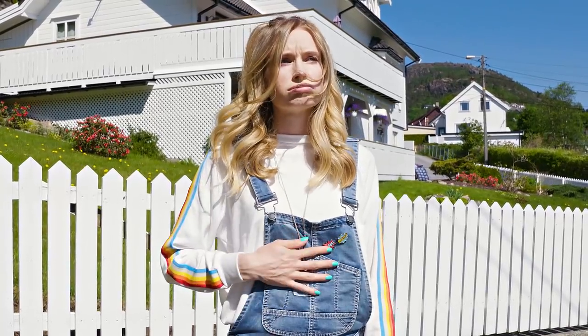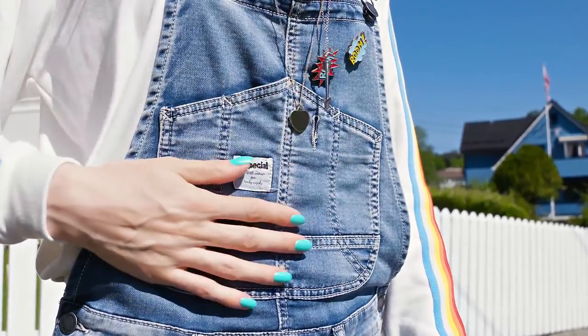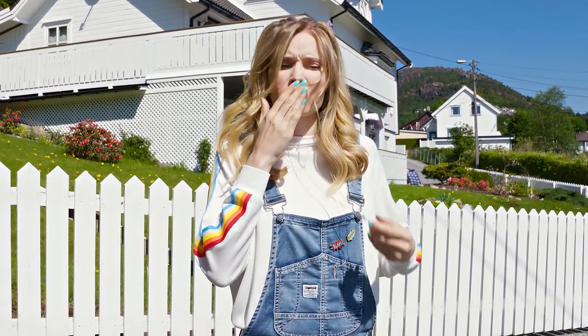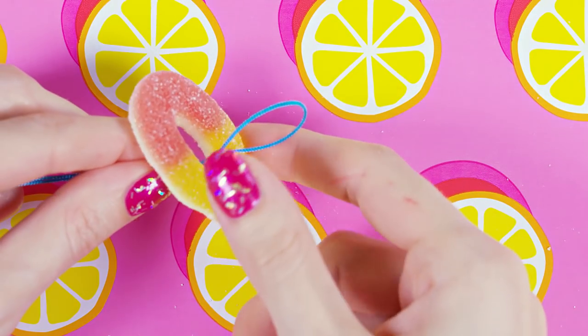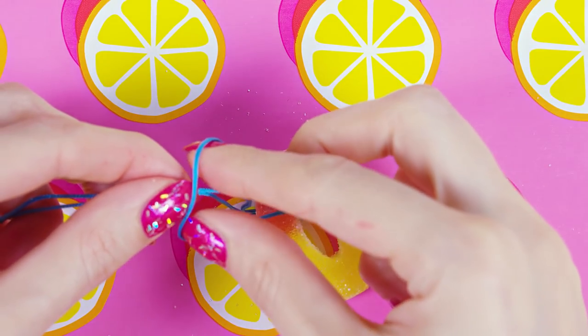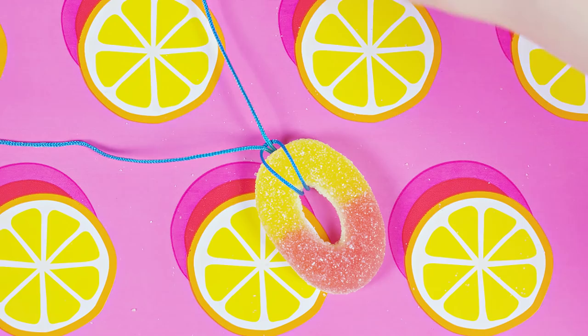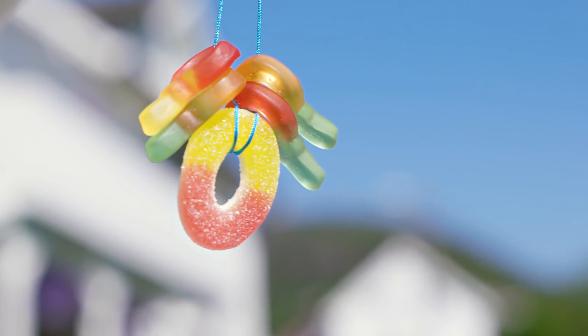You know when you're so hungry and just want to eat everything that crosses your path? Like this necklace, for example. Bad idea. But you can make a necklace that is completely edible. Tie some gummy candy onto a thread. I use this sour peach circle and four other fruit flavored gummies. You can use any candy you like, as long as they have a hole so they're easy to tie up.